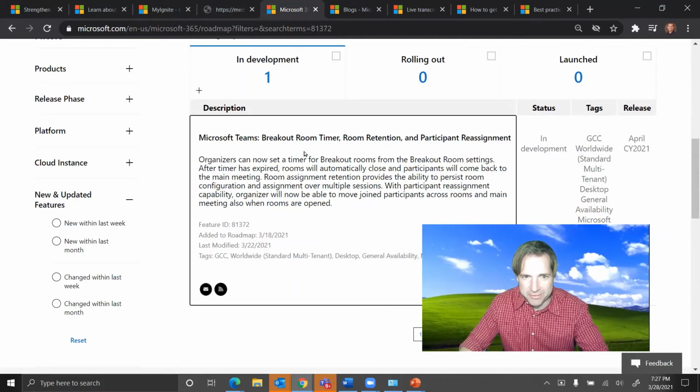What this particular feature will allow the meeting manager to do is create a timer for the breakout room. So set a start time and end time to allow predefined participants to go into the breakout room at a set time and then come back to the main room at a set time. So really cool feature and functionality. This feature will also cover some room retention capabilities as well as participant reassignment. So definitely be on the lookout for this feature coming soon to Microsoft Teams.